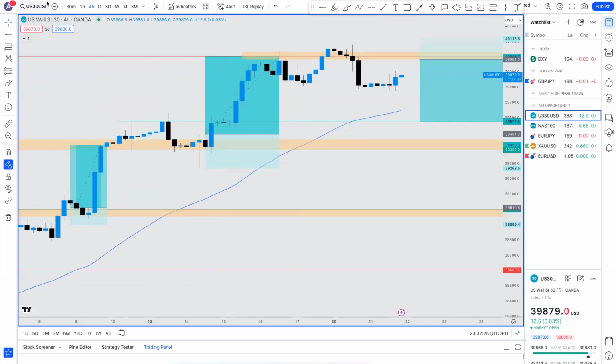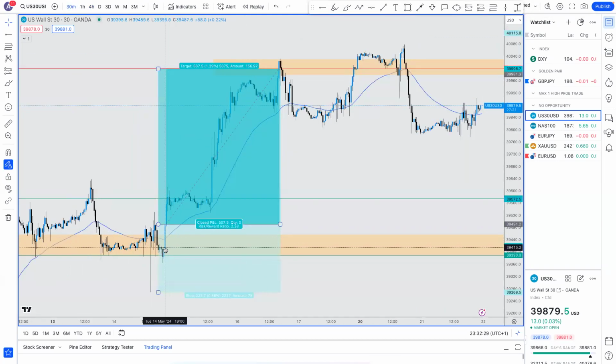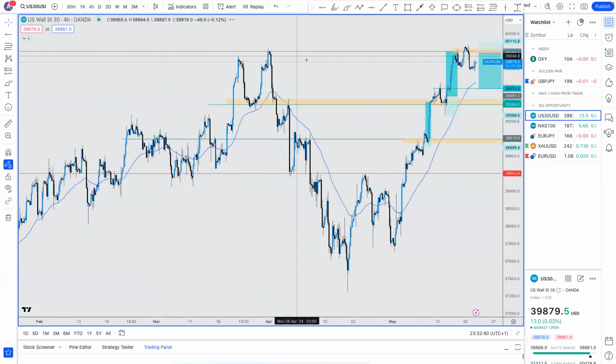139,400. And so what I did was I went down to the 30-minute time frame, and I saw this strong engulfing. After I saw this engulfing and this huge wick, I took a trade and I put my stop below this wick, and I took my TP up to the next area of resistance, which was here.